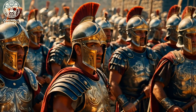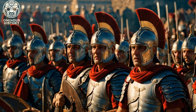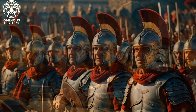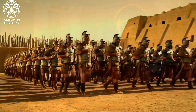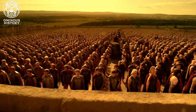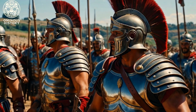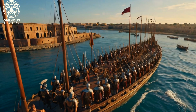By the 1st century BCE, the Roman army was less a militia and more a professional force. Soldiers served 20-year terms, earning pensions in land or currency. This career military class transformed Rome from a regional power into a Mediterranean hegemon. The legion structure became a blueprint for empires to follow, blending discipline, innovation, and sheer force.